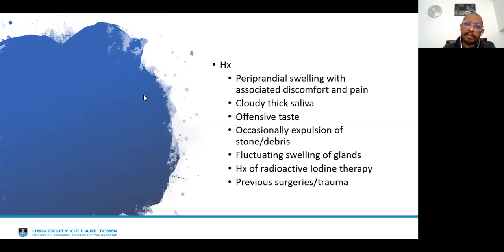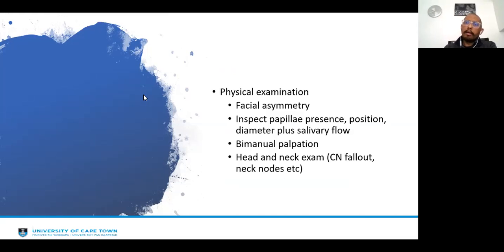If this does happen, I would definitely not immediately take these cases for sialendoscopy. There's definitely room for conservative management and wait to see if the symptoms do reoccur or not. And then it's important, as I mentioned before, to get a history of radioactive iodine therapy or previous surgery, dental surgery procedures, or trauma. The physical examination, we would start off with inspection.